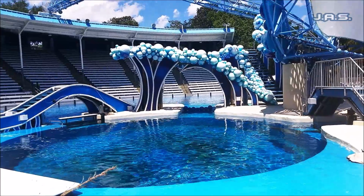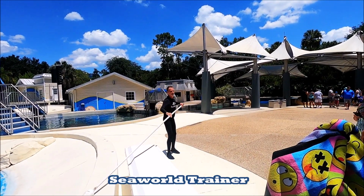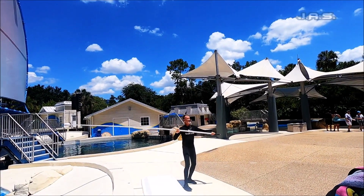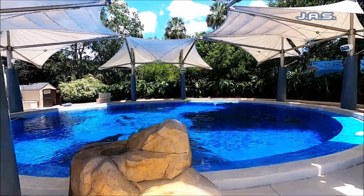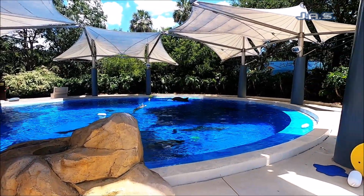You actually get a SeaWorld dolphin trainer that shows you how he uses the little pole to get them to jump in and out of the water. It's a really nice and relaxing experience to be back here. You also get to see the dolphins playing with their water toys for their training and stuff like that. So like I said, altogether it's a pretty cool event.